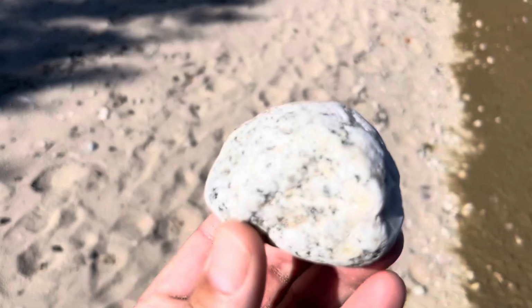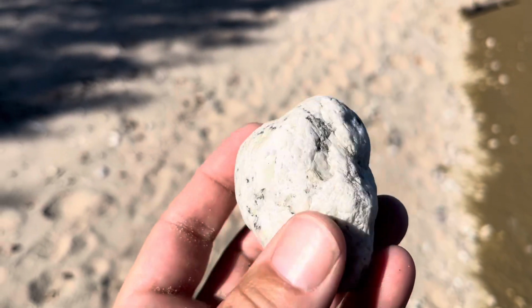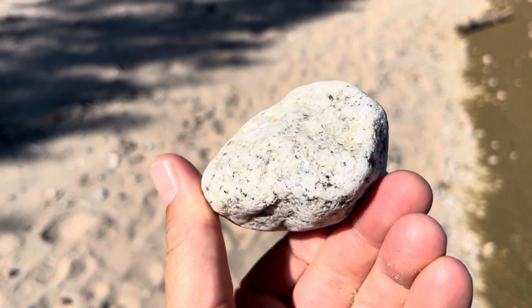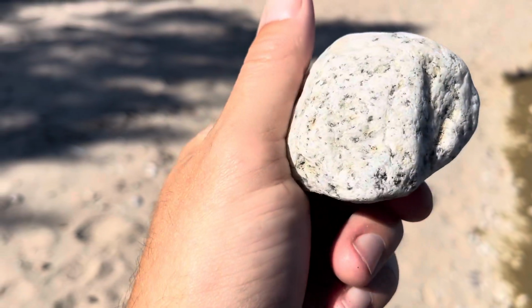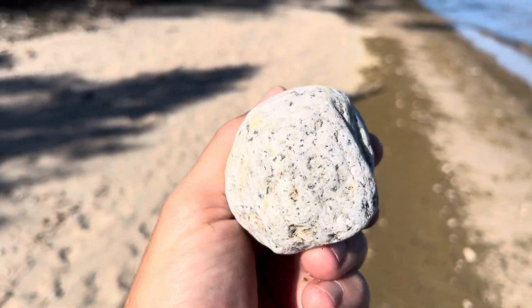Found this one. Nice big quartz probably. It's got a lot of different flash on it. I don't even need to get it wet for you to see that. All the little flashies. Probably from feldspar maybe, not sure. Just a really cool solid white, with a lot of flash. All right, let's keep going.